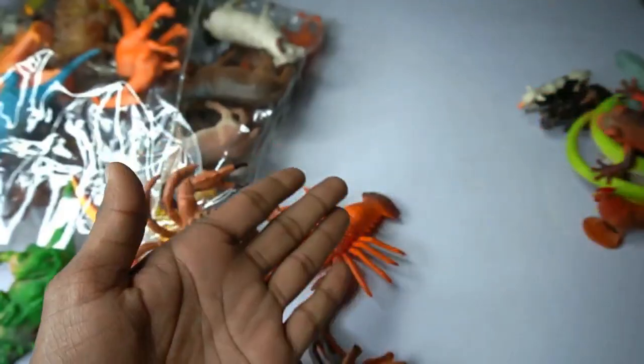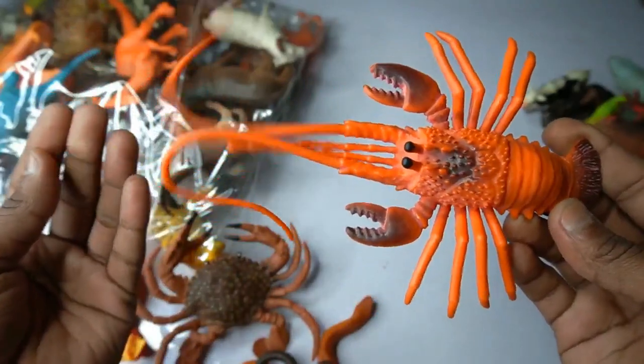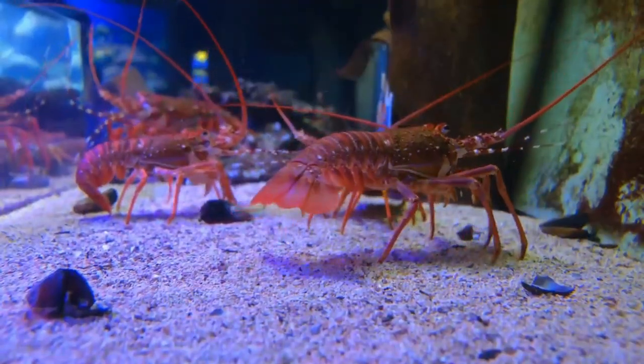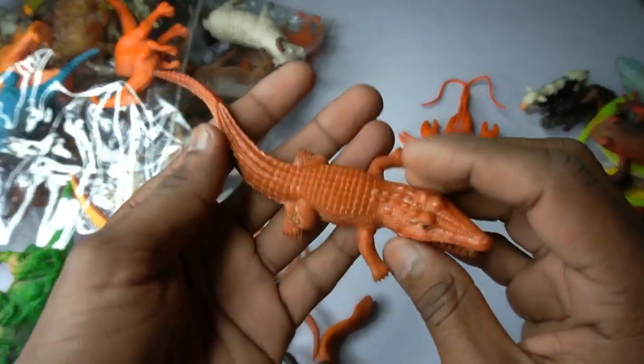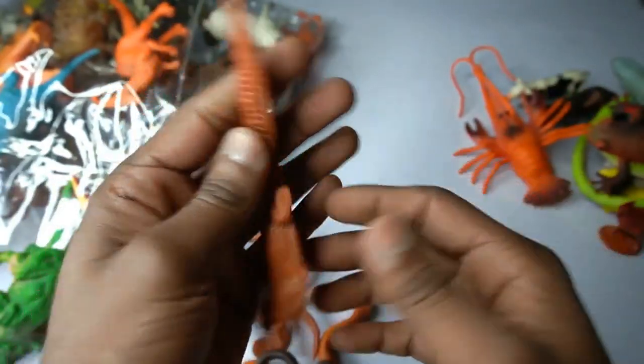So side, and the next figure, octopus. Wow guys, very nice. Look guys, octopus look is amazing, beautiful figure. Octopus, wow, design is beautiful. So side, and next figure, crocodile, red crocodile look is beautiful design. Crocodile.